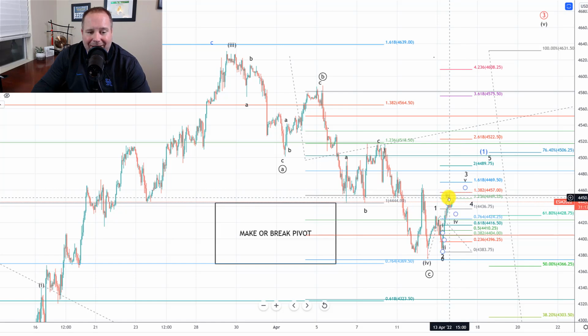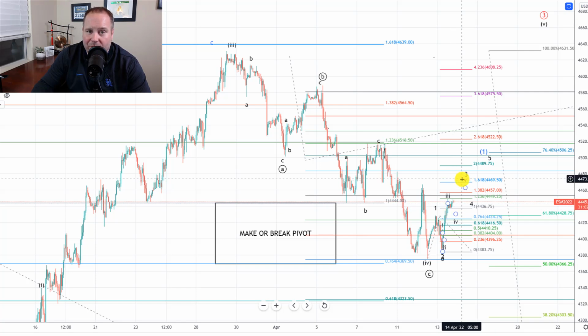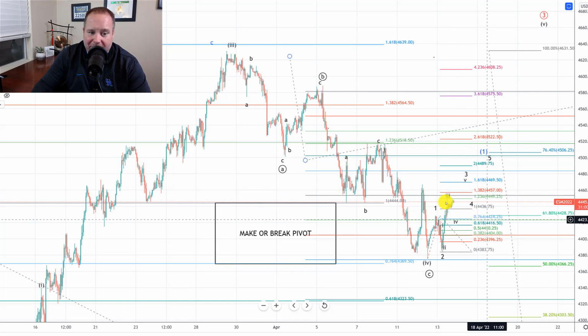So when the market hits this wave 3 of 3 target and starts to pull back, okay, if it's an ABC, the pivot's going to fail and we're going to drop off lower. However, if it is going to be a wave 3 higher, then it should hold the pivot because that is the retrace area we're looking for, okay, and then shoot higher in wave 5 of 3 to complete wave 3.